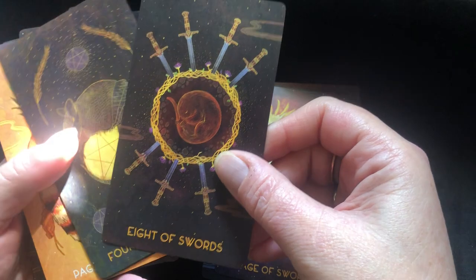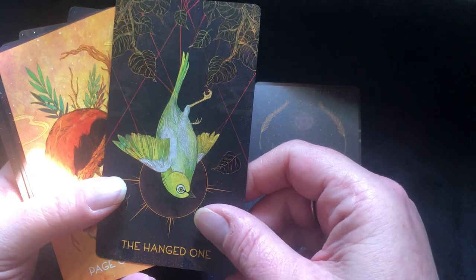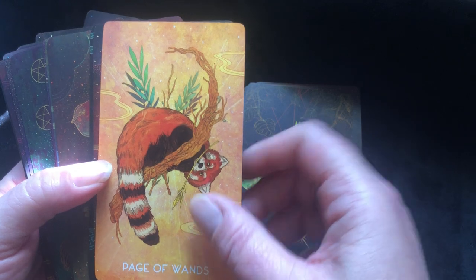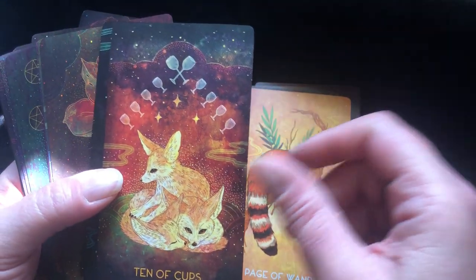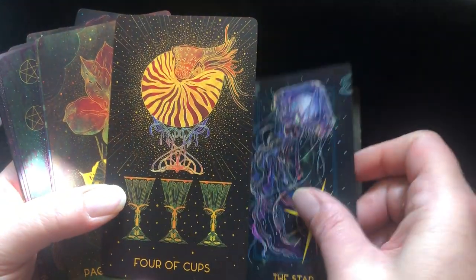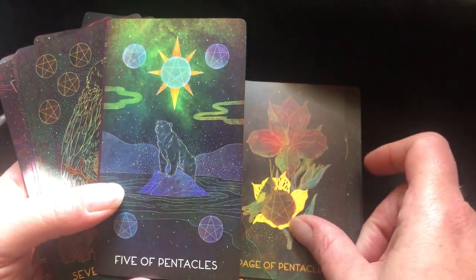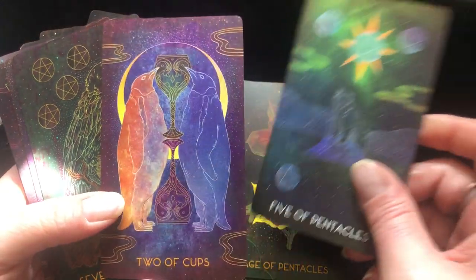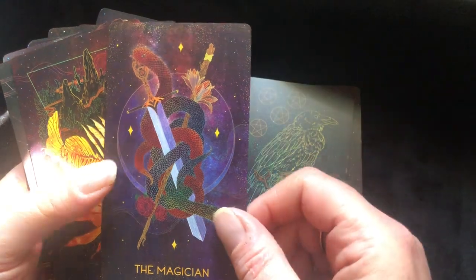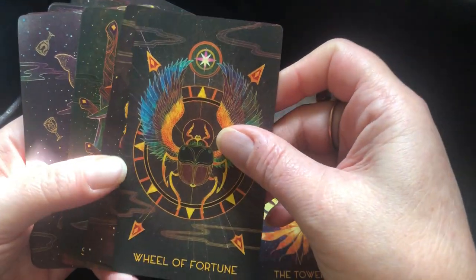Now, I definitely don't gravitate toward animal decks. I don't seek them out. I love red pandas, they are one of my favorites. But there are some, like this one, that just call to me. This is such a wonderful deck. It's got a really interesting energy overall.